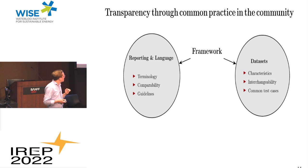And there are already initiatives to create common test sets and common data sets that we can use basically as standards. In the machine learning community, there are competitions on standard data sets, and these are really, really popular and give a really good benchmark for all academic work.